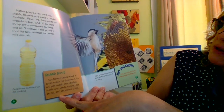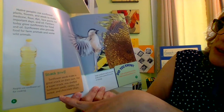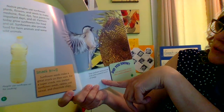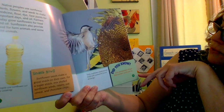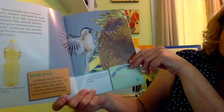Snack bowl. Sunflower seeds make a great snack on their own. For a super snack, mix shelled sunflower seeds, raisins, oats, cereal, and chocolate chips. Tasty sunflower seeds provide birds with a powerful punch of energy. Did you know cans and packets of tuna often contain sunflower oil?